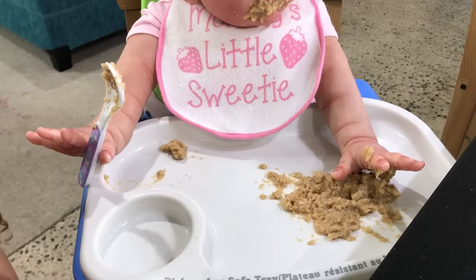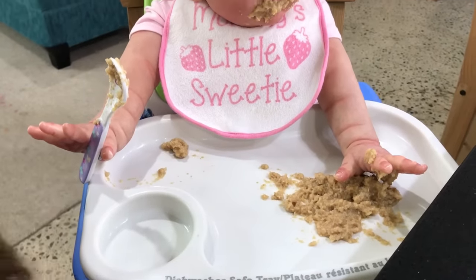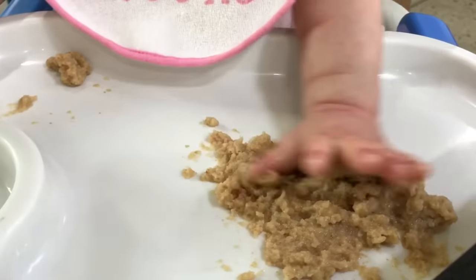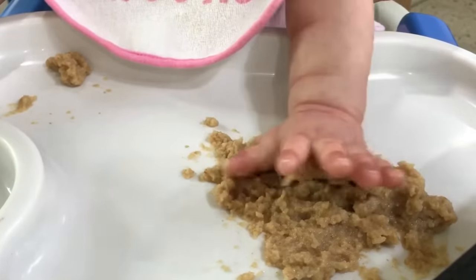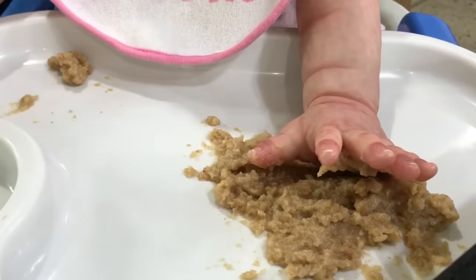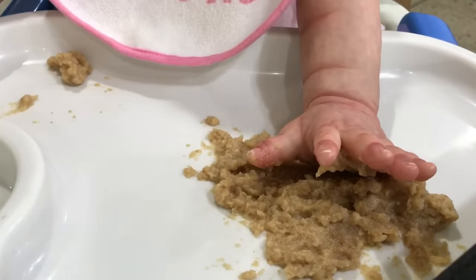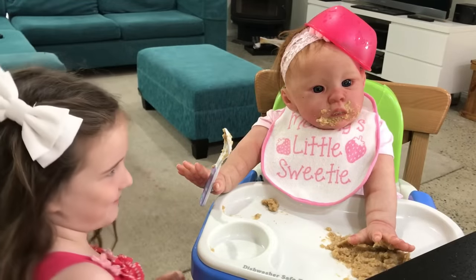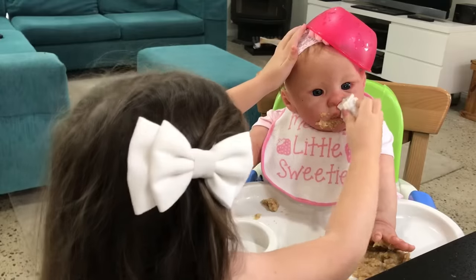She's having fun playing with her food. What do you think? Natalie, what are you doing? Mum, I think we should clean it up. I think you're right, Aaliyah. I think we might have to clean up this baby. I think we should get the wipe. Guys, we can clean it up. We better clean this baby up.